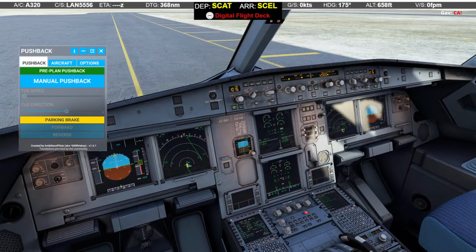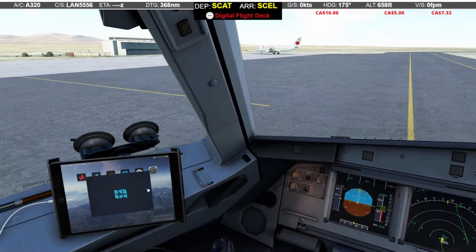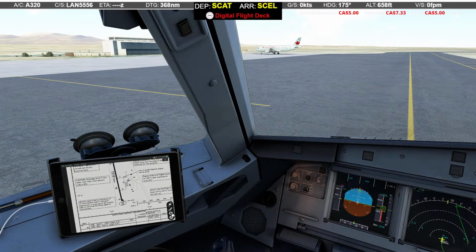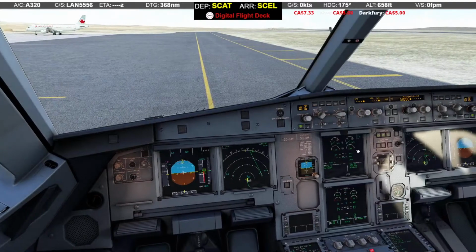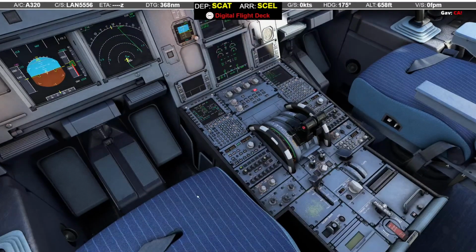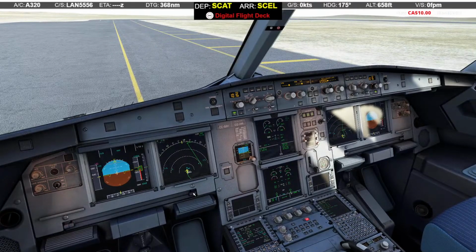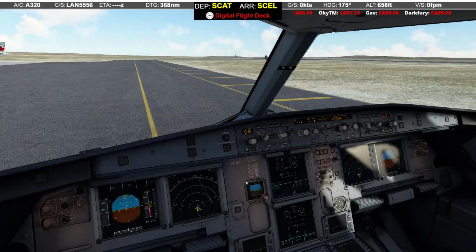Parking brake is on. Inviso tug has disconnected, we can get rid of that. And we're going to come back to our chart. It sounds like engine 2 is almost up and going. All right, good start. Engine 1. It's turning around. Oh, here comes Oki.